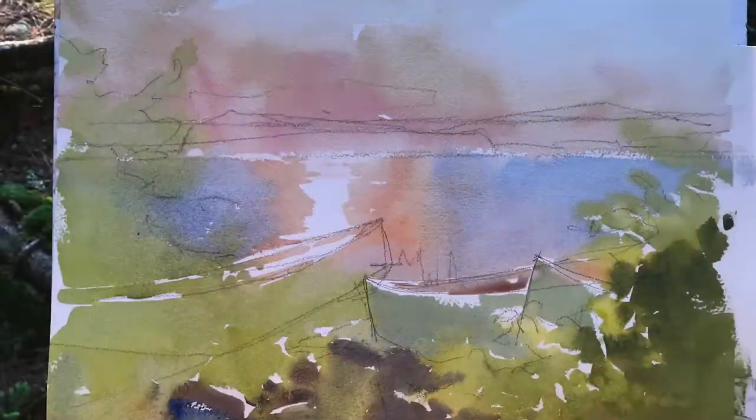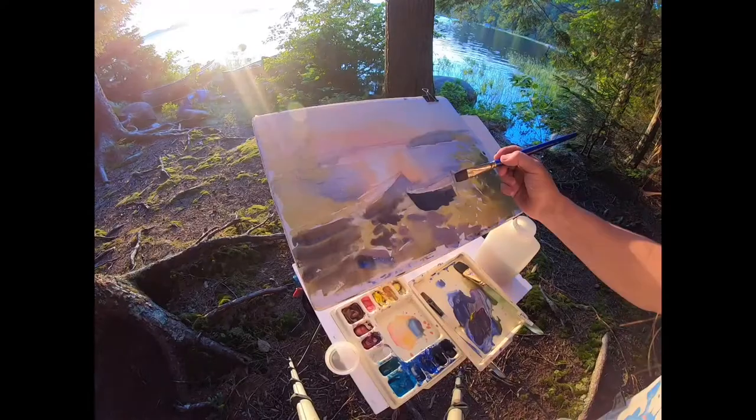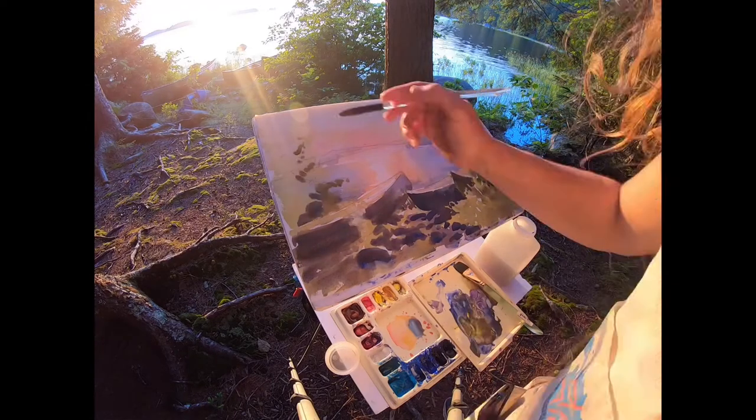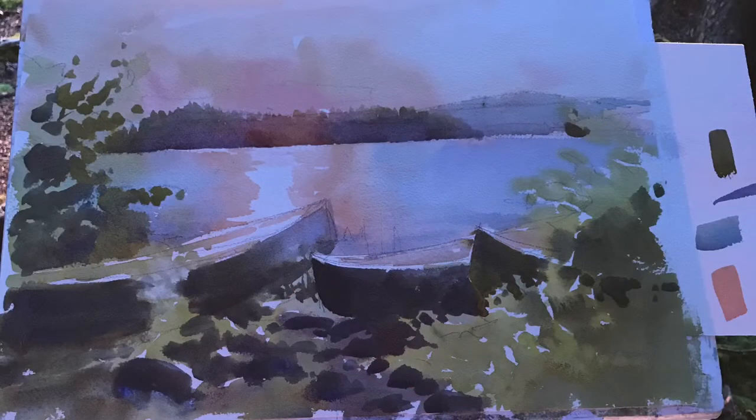I worked quickly to lay in the mid-tones, and that's what you see here. Then, continuing to work quickly, I laid in the darks over top of the mid-tones. I didn't fuss about any detail at this stage.